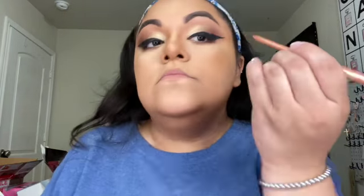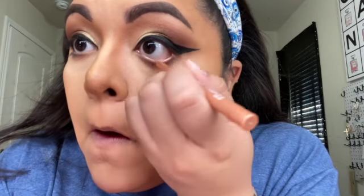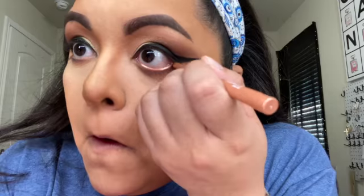Next, we're going in with the Colourpop Cream Gel Liner, and I think it's like a champagne color. I don't really remember the name. But next up is Kylie Cosmetics Blush, okay?